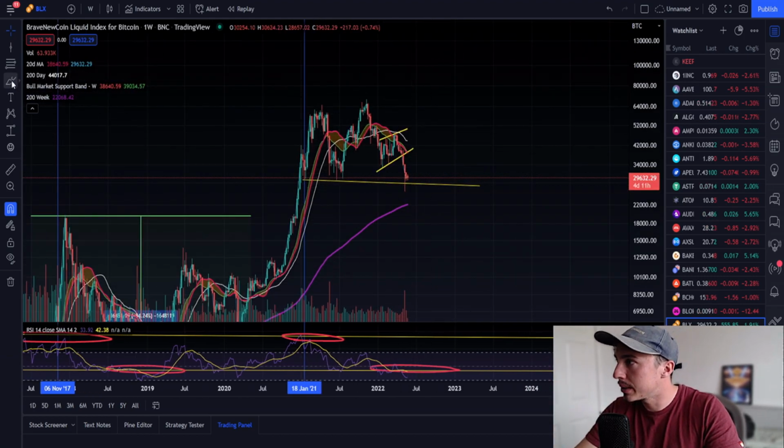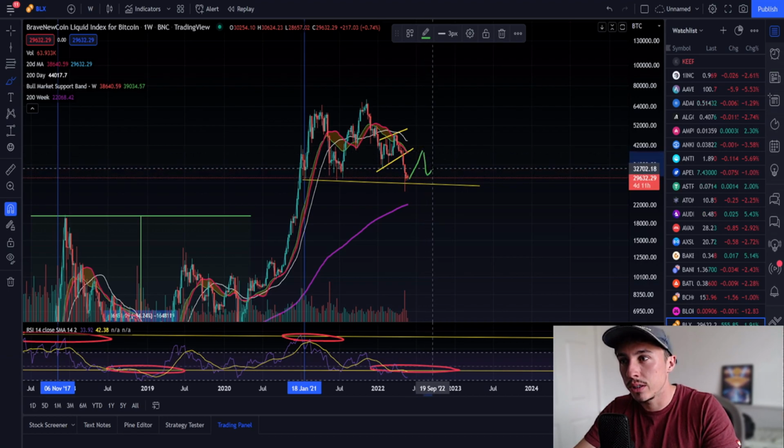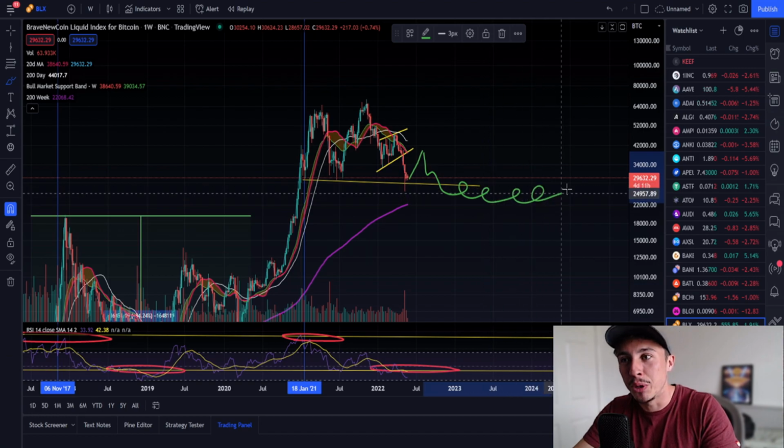I believe we could potentially get a relief bounce for Bitcoin, maybe up to the $40,000 level. But I do also think that it will be short-lived, and we'll probably see continuation to the downside afterwards as we settle into a crypto winter.